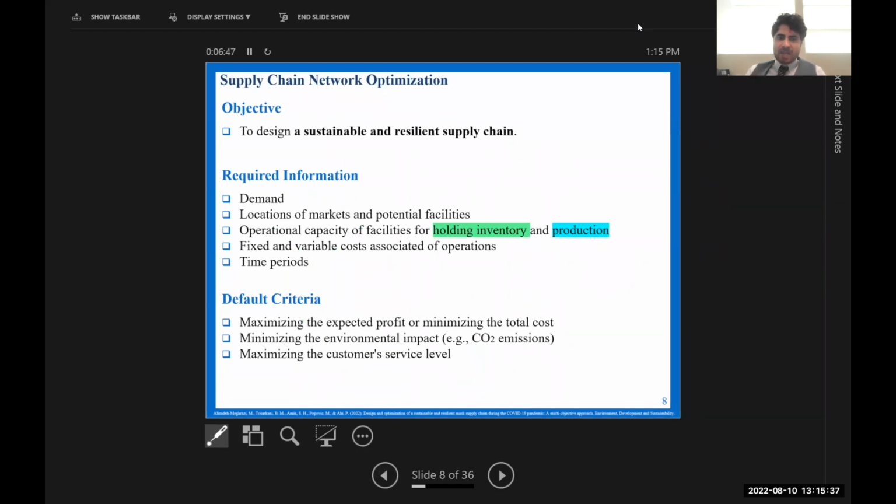In simple words, we have three categories that we want to consider for the supply chain network optimization. First, the objective is to design a sustainable and resilient supply chain. The other criteria that we want to consider are the parameters that contribute in a supply chain. What type of parameters do we have to consider in order to design the supply chain? One can be the demand, which is really important in a supply chain. It has an impact on the number of facilities and on the capacity of the facilities that are involved in a supply chain, and the other criteria.